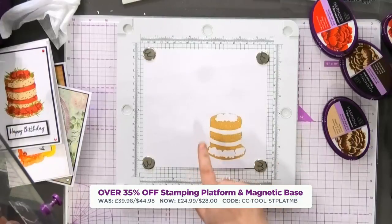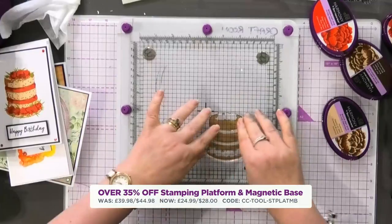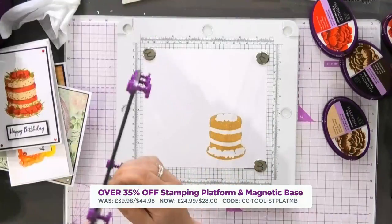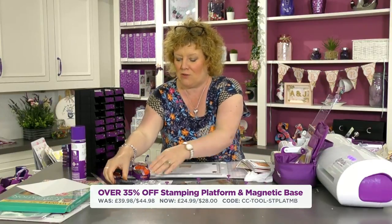No shadowing, no blurring, just perfect position where I can build up that colour, and I can even go pouncing backwards and forwards several times. I don't get any movement or any shadow at all. I just get lovely solid colour. That's why this platform is the best thing for precision when you're crafting at home.